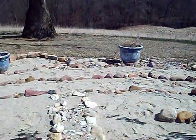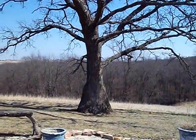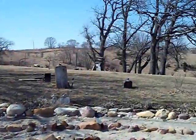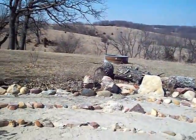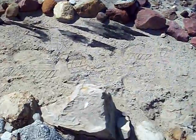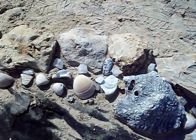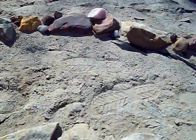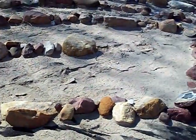And this is where I like to come and sit, have a quiet time, think about things, kind of just my place where I escape and regenerate. You can see I've got a lot of crystals. I've got seashells there in the center here. I've got a lot of crystals in the paths now.